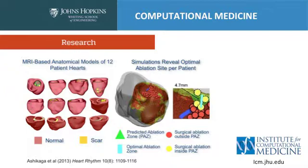So this blue region here is the optimal region to burn, and a few of the burns that the physician made got it right. They were close to that region, but these were the last few burns made in the surgical procedure. And so right now, this approach is in clinical trials. It's been tested in a handful of patients. I should say tested successfully in a handful of patients. It did help the physicians get to the right spot to make these burns.